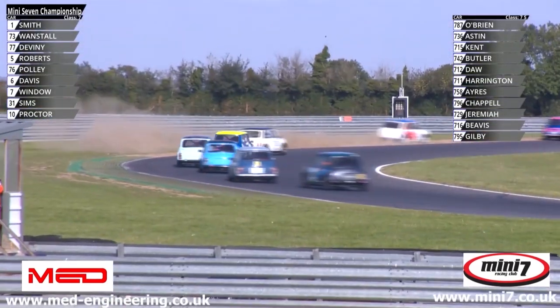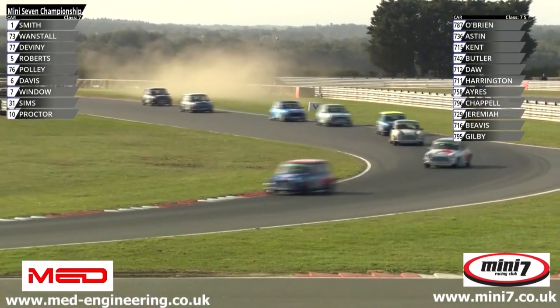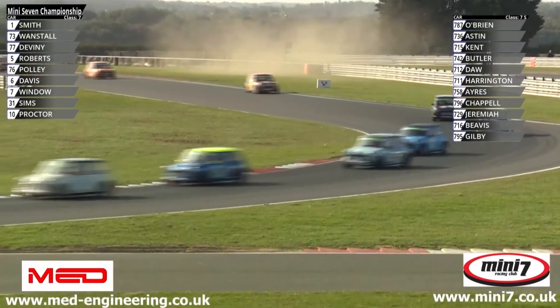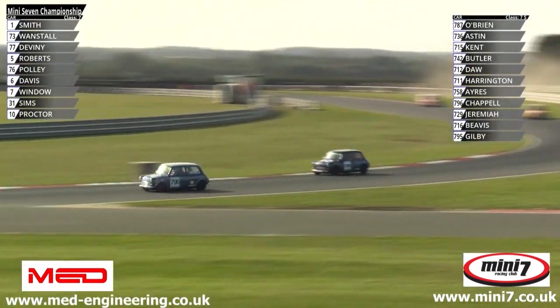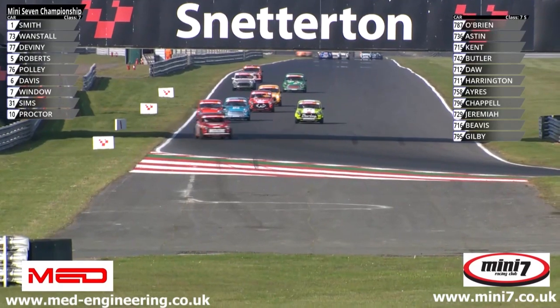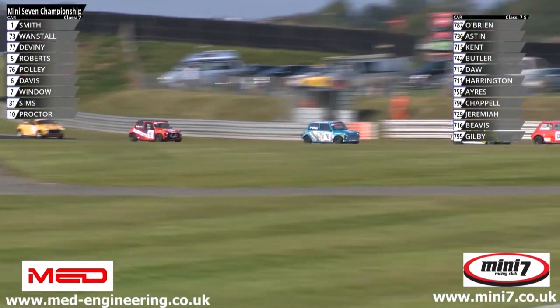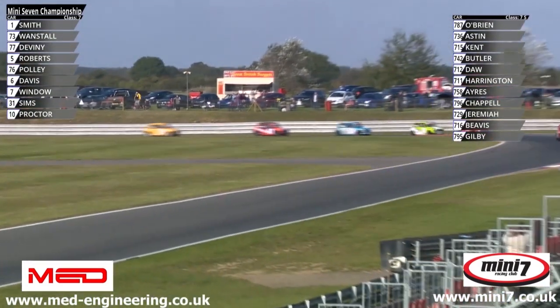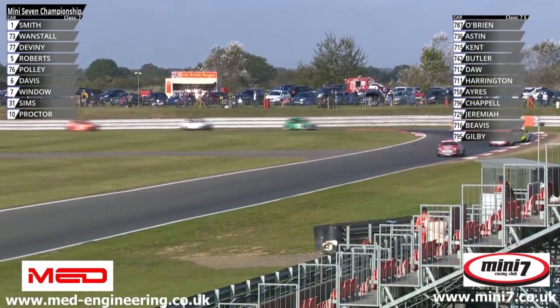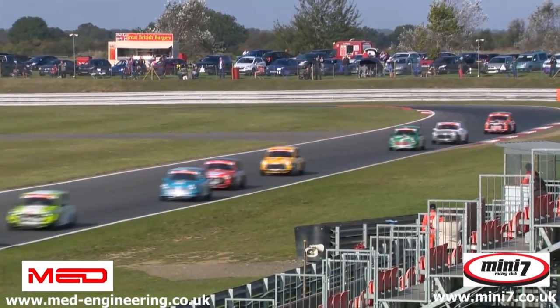Oh, for sure. So, see, 2019 champion. If someone goes a little bit wide there, no damage done. It's a relatively wide circuit here at Snetterton for these Mini 7s. You can see the size of them coming down the straight. Probably get 6 abreast if you needed to. And this track just under 3 miles in length.